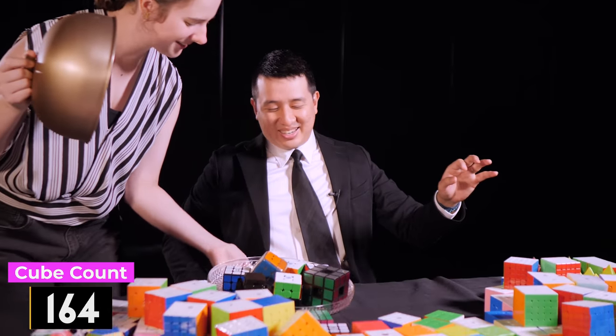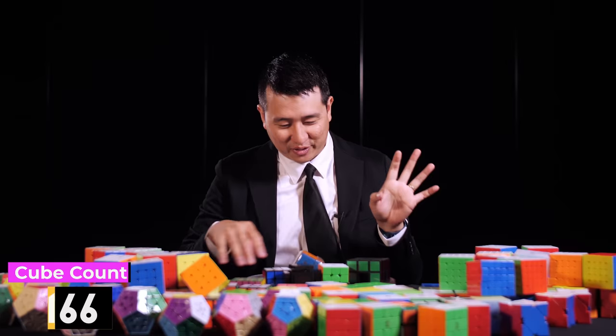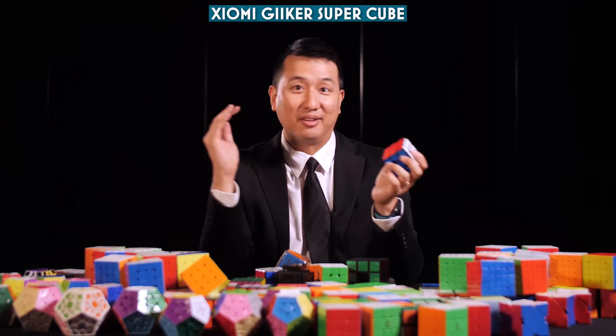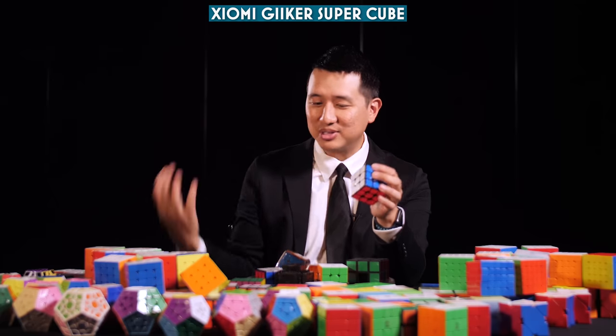Whoa. Yes, the technological cubes, the electronic cubes, my friends. This is the Geiger cube, one of the very first Bluetooth cubes that I ever got. By Bluetooth, it means that these can connect to like a phone or a tablet, and you can actually see it turning in real time. It'll time your solves and everything through that.